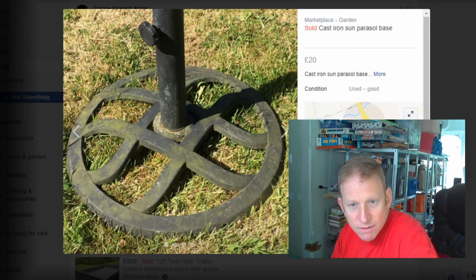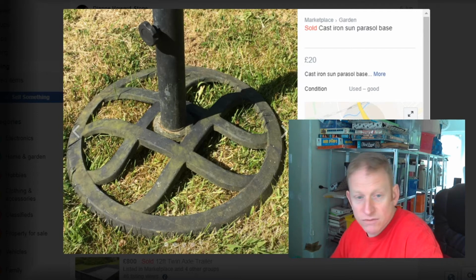It's a cast iron parasol base for a big sunshade, and yeah, this sold for £20, and they came and picked it up, and it was a really quick sale. I don't think I even bothered lifting it up my drive. I think I literally pulled it out of my car, put it at the side of my car, took a photo, and it was gone within a couple of hours.